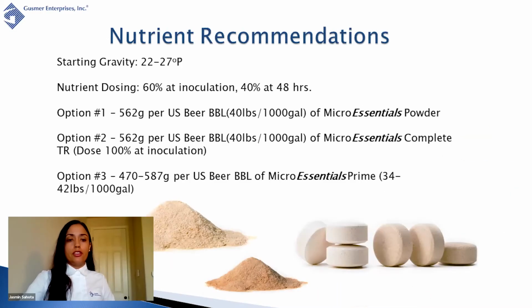All right, so for today's training, I will be focusing on high gravity brews for hard seltzer, which is anywhere from 22 to 27 degrees Plato.